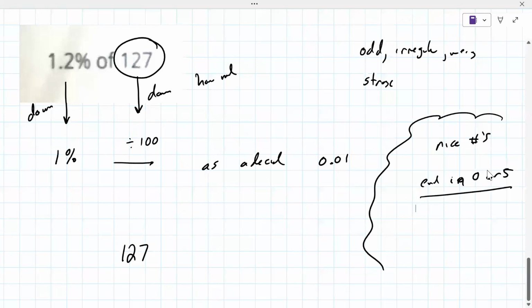130. Okay, so how about 130? That's reasonable. That ends in a zero. Now it's not a decimal because this is a whole number, an integer. What if you wanted to go smaller, because we said we need to go down?